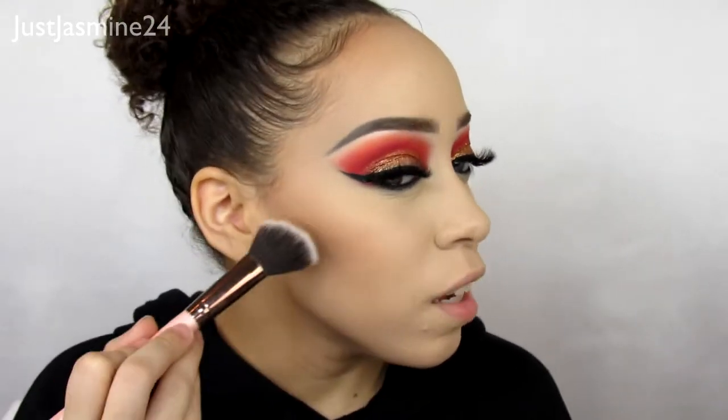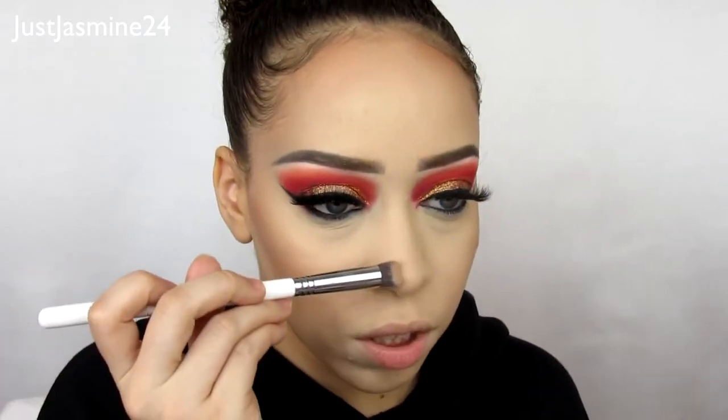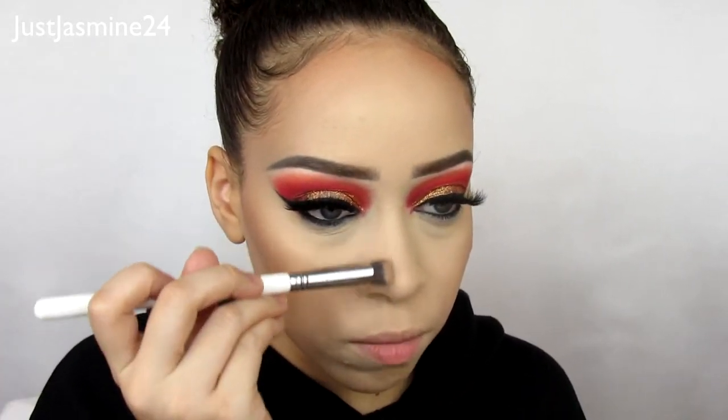Now I'm going to use a different brush to really contour, a smaller angle brush. So you see, when I look straight, it's snatched. See? And I'm going to contour my nose using the Sigma 3D HD Precision brush. So I'm going to use that.